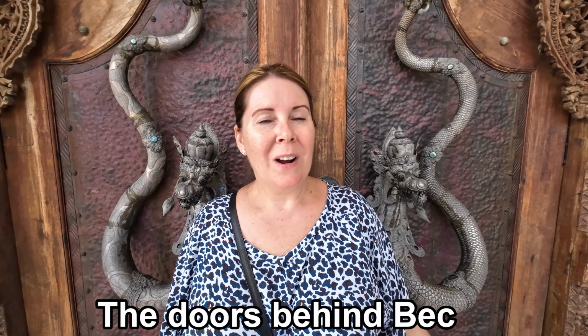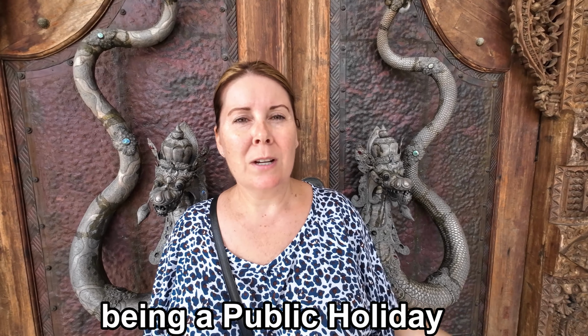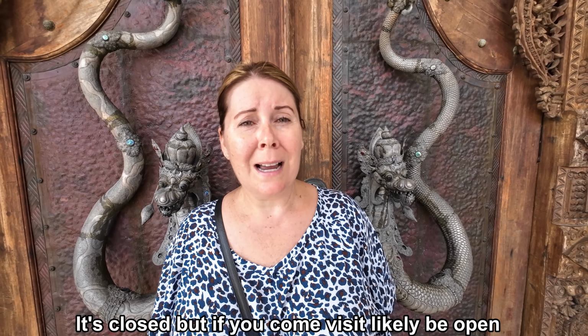So today we're at UC Gold and Silver. It's a two-story jewellery shop here on the way to Ubud. Worth coming and having a look at, silver and gold jewellery. Yeah, so come on in, it's got different prices for everybody.